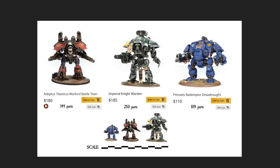But then, are people going to buy more Imperial Knight Wardens than Redemptor Dreadnoughts or Titanicus Warlords? I highly doubt it. They're a big model, and not too many people have a use for them. Most people seem to top out at about 3, but you get the occasional psychopath who likes to have a dozen of them. It happens, but there are psychopaths who like a dozen Warlord Battle Titans, so exceptions don't prove the rule, but I'd be very curious to see how it works out.